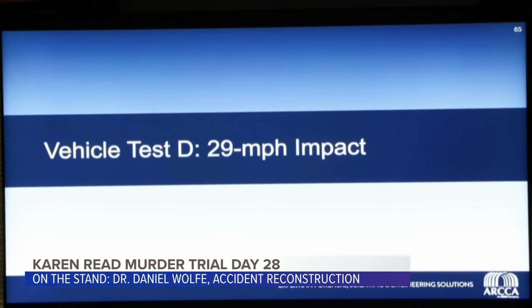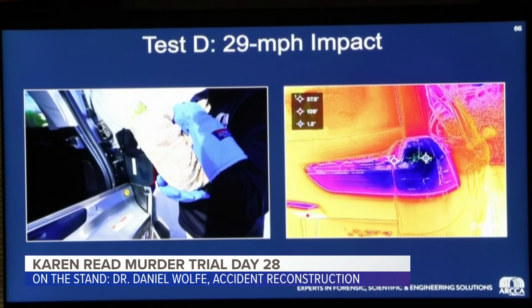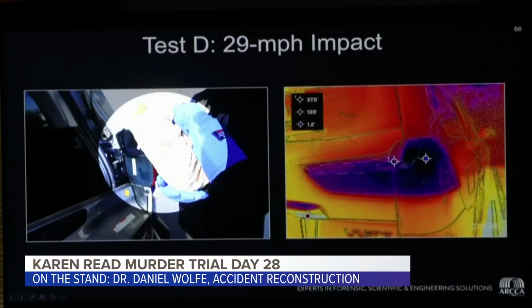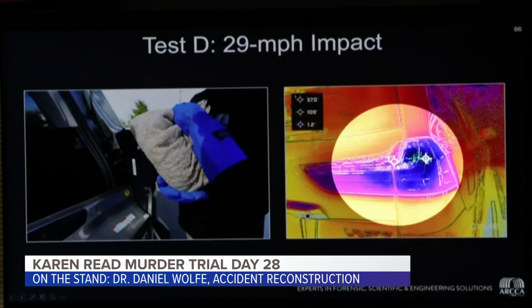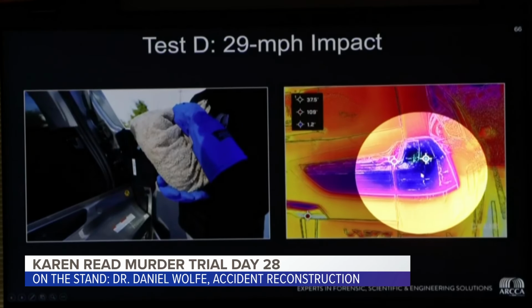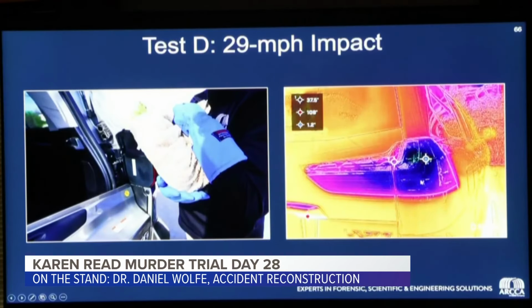Test D. What was the speed that you undertook in test D, as in delta? So this is a 29 mile per hour impact into the suspended hybrid arm. We move to the next slide. What are we looking at in this series of photographs? On the left is my colleague compressing the taillight while we install the liftgate taillight, to try to maintain that steady state temperature. Over here on the right is the thermal image of the taillight after the install. The average temperature of this taillight during the test was approximately 17 degrees Fahrenheit. Next slide, please.